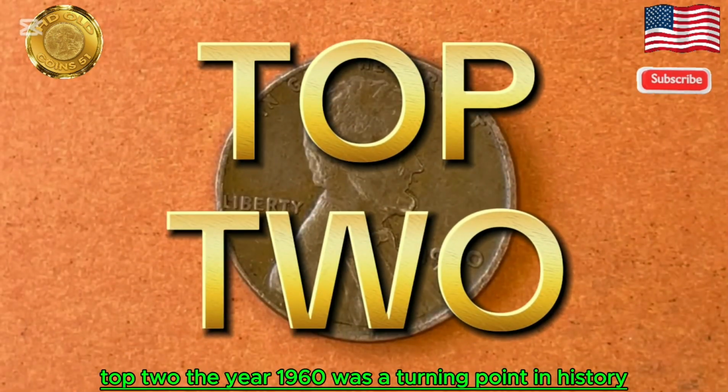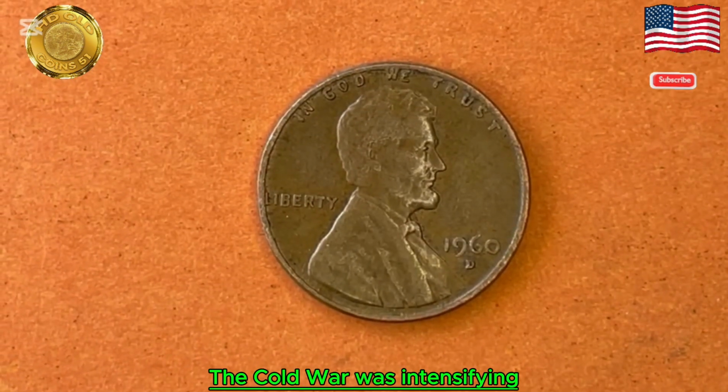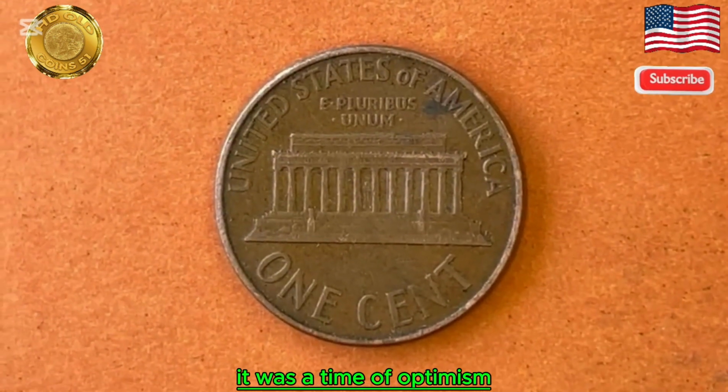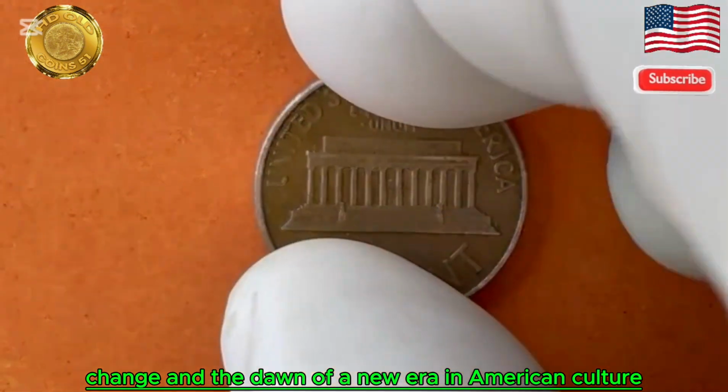Top 2. The year 1960 was a turning point in history. The Cold War was intensifying, the civil rights movement was gaining momentum, and a new generation was coming of age. It was a time of optimism, change, and the dawn of a new era in American culture and politics.